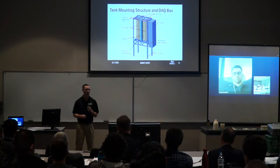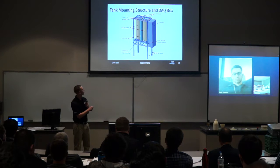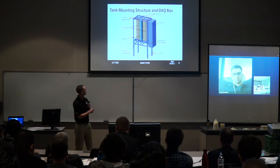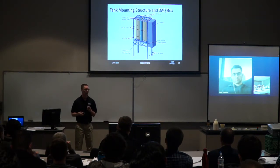This is the tank mounting structure along with our DAC box. You can see in the back, these are the 2 liquid oxygen tanks along with insulation around them. We plan on using expanding foam for this insulation. In the front, you can see our fuel tank. This is 6 inches in diameter and made out of aluminum.